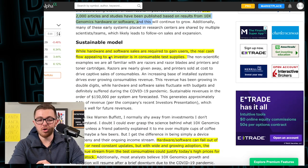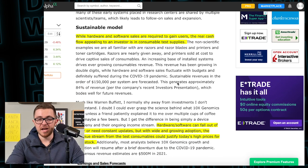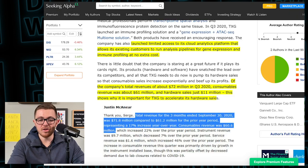So while hardware and software sales are required to gain users, the real cash flow, which is appealing to investors, is not going to be from hardware or software, because another company can always develop that, but it is going to be with their consumable test supplies. These are things that scientists and researchers are going to need when studying genomics and single cells, and this is going to be huge moving forward because they're not just relying on hardware and software sales, but a huge portion of their business is selling consumables.